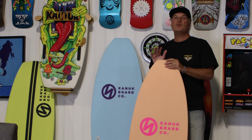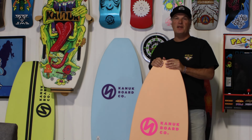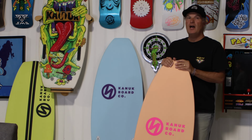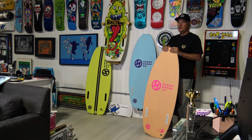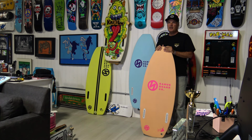Okay, the 2025 Cassidy Gale Pro model. Cassidy's known for her pink and black. It's kind of her signature, but we've come up with two awesome colorways this year. The first one is the ice blue with a really minimalist design. Loving the purple on the ice blue. Great top deck on it as well.